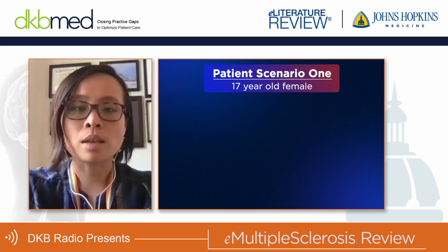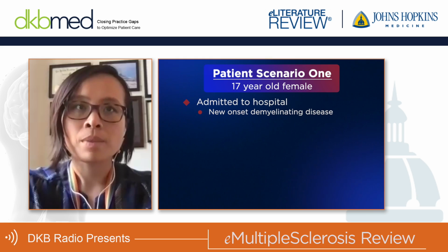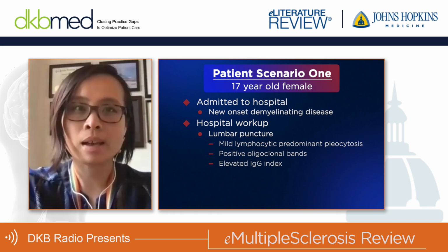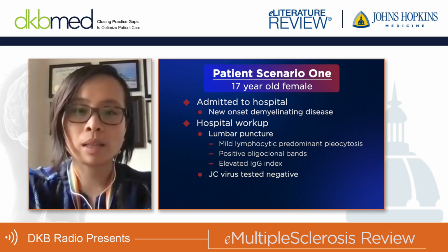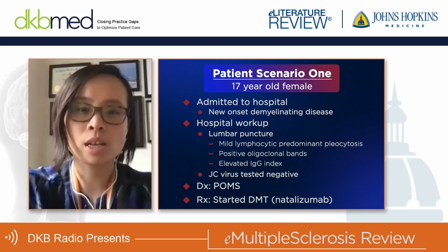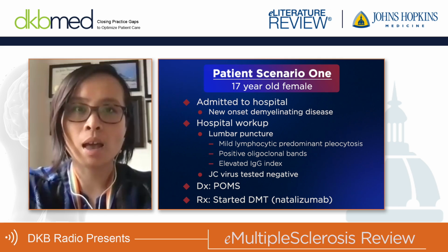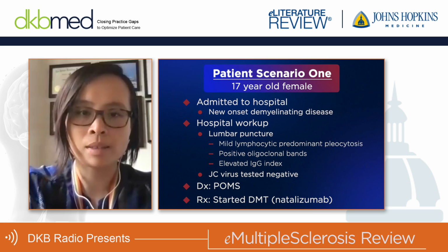And so she was admitted to the hospital due to concern for new onset demyelinating disease. She had a lumbar puncture, which ultimately showed mild lymphocytic predominant pleocytosis, positive oligoclonal bands, and an elevated IgG index. Due to the concern that she may have multiple sclerosis, we had also tested her for JC virus status, and she was JC virus negative. So ultimately, putting that all together, the MRI, the presentation, the CSF studies, she was ultimately diagnosed with pediatric onset MS. And after some discussions, we started her on natalizumab as a disease-modifying therapy.